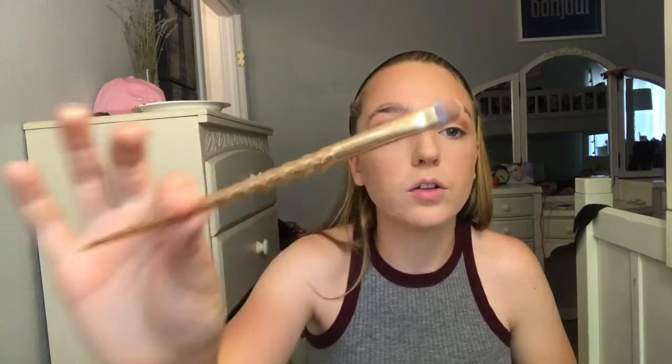Now I'm going to be taking this little Tarte flat brush, and I'm going to be taking a little bit of this shade, Puree, that I put into the crease, and I'm going to be applying that to my whole lower lash line. See what that adds? That just adds a little more drama. You can skip it for an everyday look, but I still like to add it because I like to be somewhat dramatic all the time. So I put it, but you definitely don't have to.